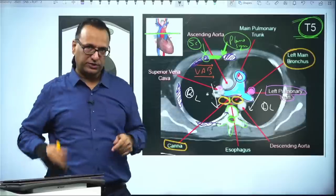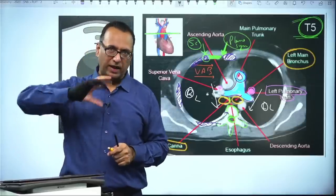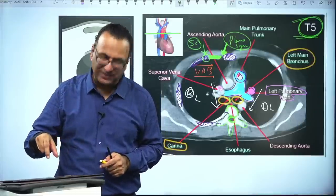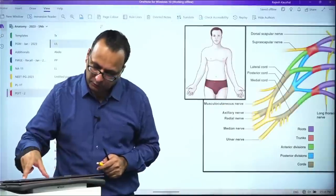So these are all questions which examiners ask. I don't think they will appear now because your pattern is changing towards the next pattern, where there will be more clinical questions and fewer anatomical questions. Direct anatomy questions will be few, and that is in the thorax. Let us move on to the upper limb now.